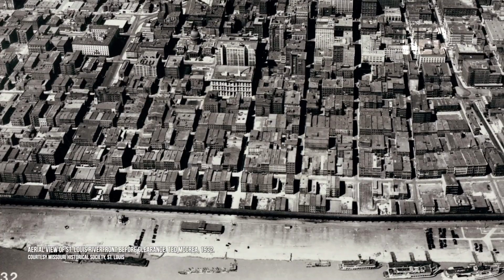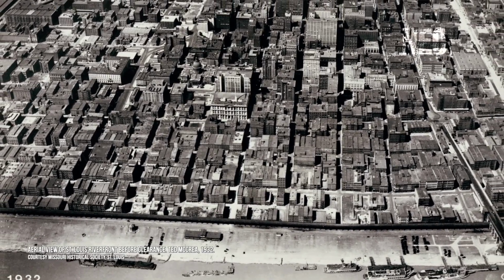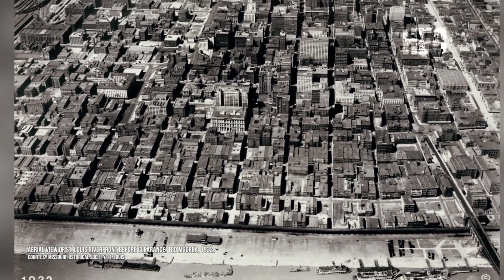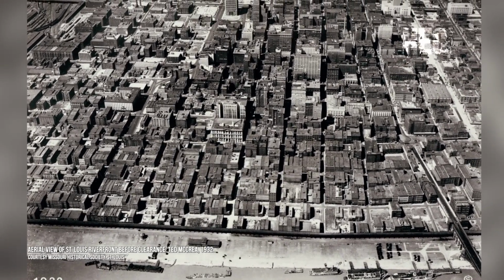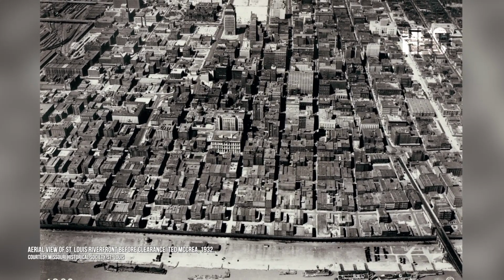In the 1930s, St. Louis's city leaders looked across the old and dirty St. Louis riverfront and thought to themselves, what if we could replace all of this with a monument to westward expansion and Thomas Jefferson and St. Louis's important role in the widening of the United States?